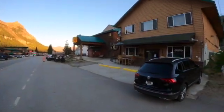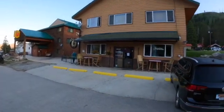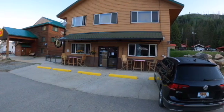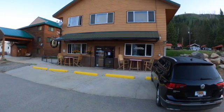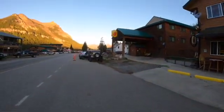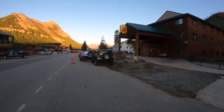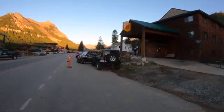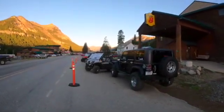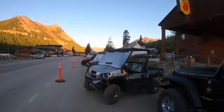So over here on the right is the bakery that I like to go to. They're closed on Mondays and Tuesdays though, but their cinnamon buns are really good. All the other breakfasts I've had in there are very good as well. There's probably about 6 different places here for lodging. The Super 8 right here. And you can also rent ATVs to really be able to travel out into the mountains.